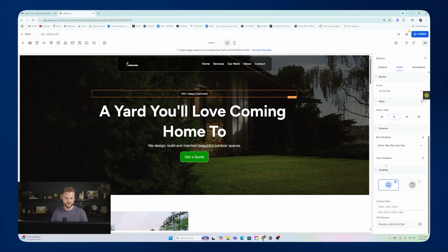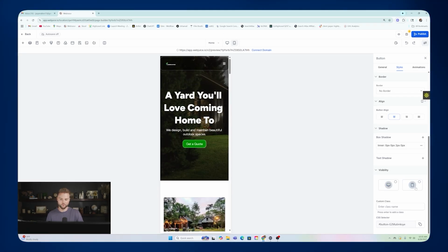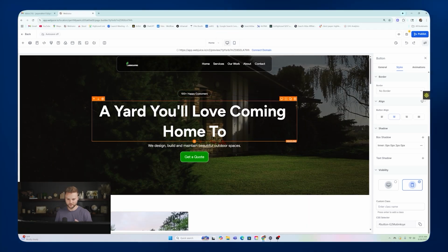So we can hide it right here. It's under styles. If you go down to visibility, we can have it visible on desktop here, but we can hide it from mobile. With this element selected, if we switch over to mobile, I guess we have to go to mobile first and then toggle it off, and then it will be hidden from mobile. If something you build looks bad on one version, like desktop or mobile, you can hide it from one or the other so that it doesn't make it look bad on either.